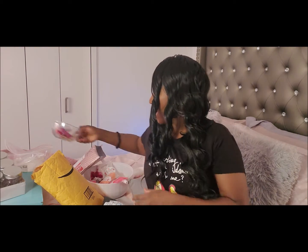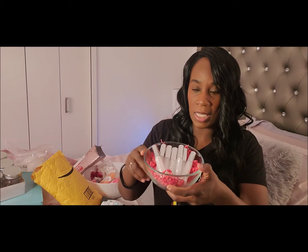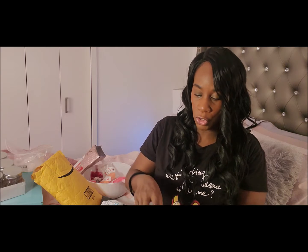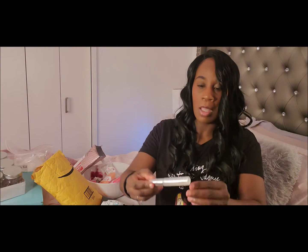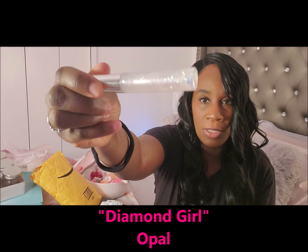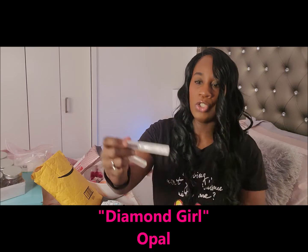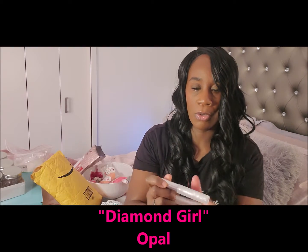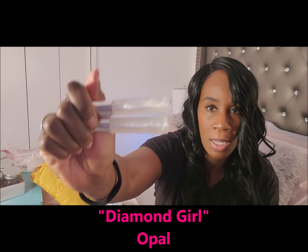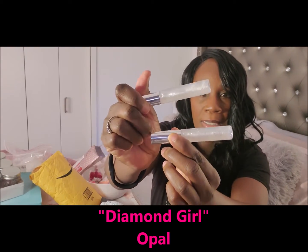But I have these, and these colors come in the squeeze tubes as well as wand tubes. And here are some wand tubes. I just made a batch of these, which are a mixture of, this is my Diamond Girl. As you can see, it has the glitter in it. It's really, really sparkly. And then this is just the opal without the glitter, so you can see them side by side. The bottom one has the glitter and the top one doesn't.